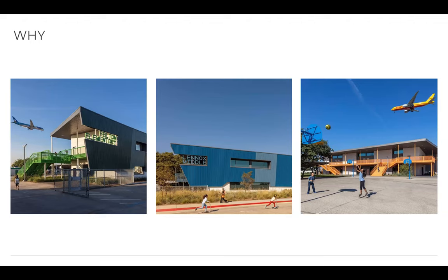We worked with them to partner or to research grants that were available. There's actually a program that you can apply for through LAWA, which is the Los Angeles World Airport, the organization that runs LAX. And we were able to get grant funding from them in order to help fund the acoustical enhancements of these projects. These buildings have triple insulated glazing, triple pane glass.